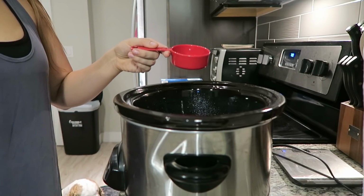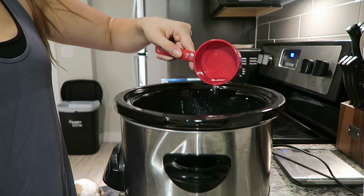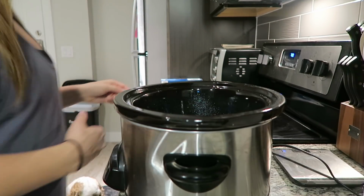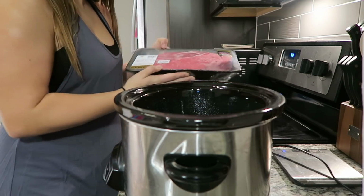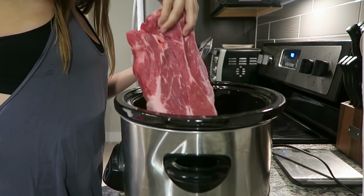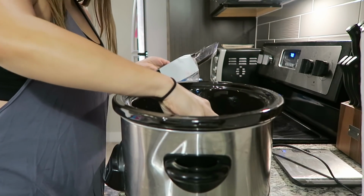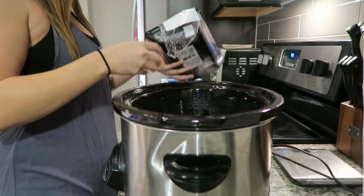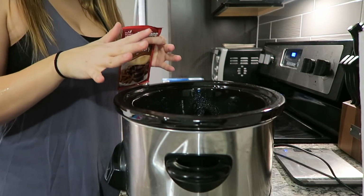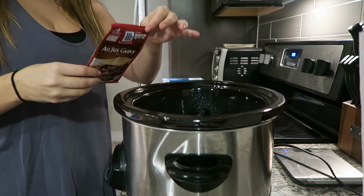The recipe I'm using calls for 1/4 of a cup of water at the bottom of your crock pot. So I just added that in. Next up, I'm going to take my chuck roast. I've got this beautiful slab of meat and I'm just going to lay it right into the bottom of my crock pot. Remember, it is important to wash your hands after touching the meat so that you can prevent cross-contamination.